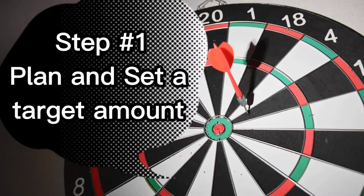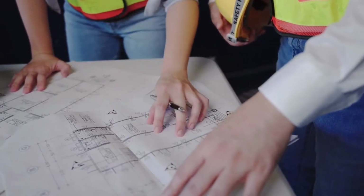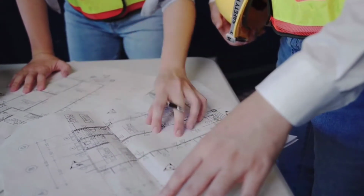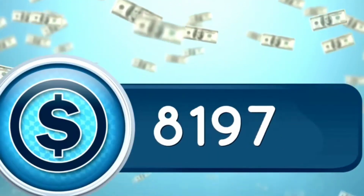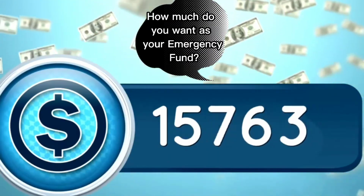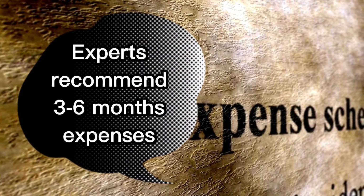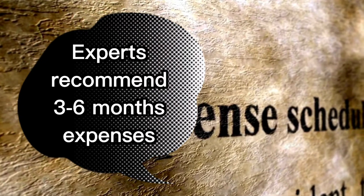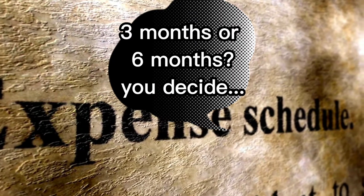amount for your emergencies. History has shown that the best way to execute any task properly is to plan before you start, and the same applies to building an emergency fund. As a first step, you need to set a target amount you want as an emergency fund and work towards it. Some financial experts recommend saving for 3 to 6 months worth of living expenses. However, it is entirely up to you to decide and set a realistic target for yourself.